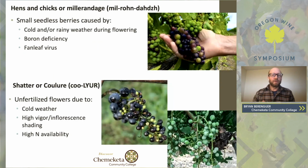All right, what can happen detrimentally during this flowering fruit set period? Something that we also saw last season, 2020 season here. You can have hens and chicks, also called millerandage over in Europe, and this is basically small seedless berries caused by cold or rainy weather, also by micronutrient deficiencies such as boron. Fanleaf virus can also contribute to that as well.